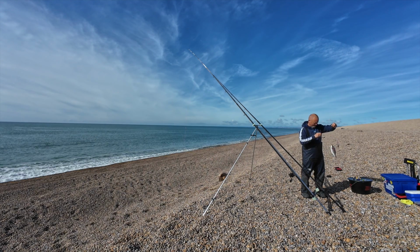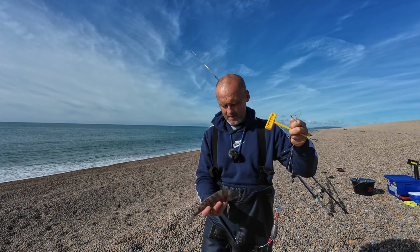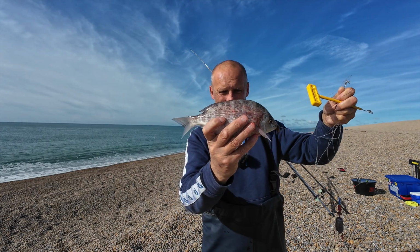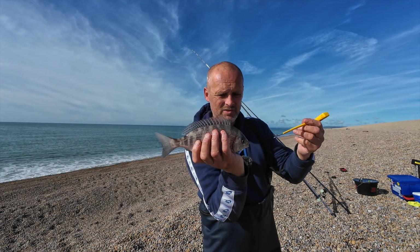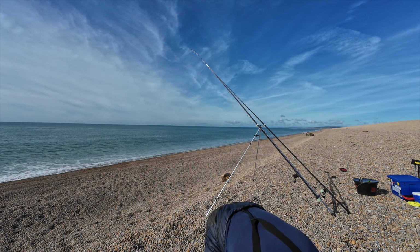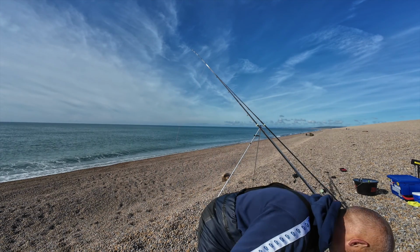What's he done there? Not particularly big, that seems to be the stamp of it today, but they're certainly making us work for it. I'm going to get the hook out of him. Let's have a look. I didn't show that one on camera because I was just concentrating on getting it out, but he was quite deeply hooked. And the beauty of a captive disgorger like that one, where it's closed, is that once you've located the hook you can push and pull, and you can use the back end of it to push the hook down and then release it back, which is what I just did for that one.